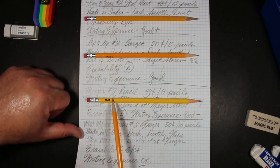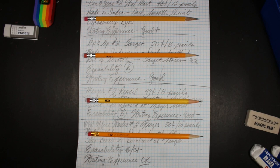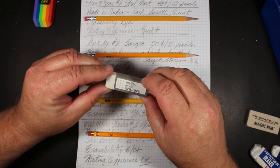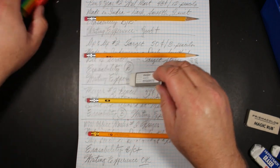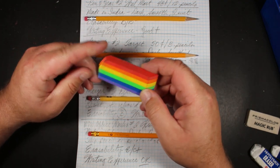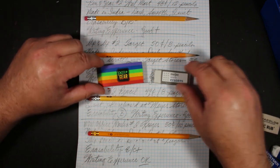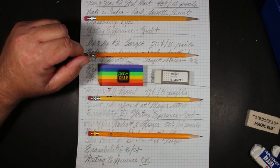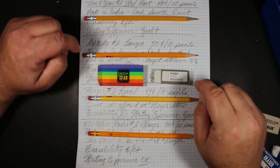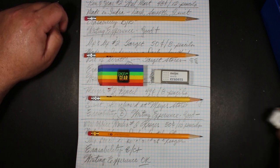So number three is Meijer. And then in last place, in terms of my own personal preference, would be the Office Works pencil made in China from Kroger. I cannot really recommend, unfortunately, either the Meijer white eraser or this fabulous looking Pen+Gear rainbow eraser. They're not great erasers, unfortunately. So when it comes to that, we'll stick to the ones that we know, and the national brands.